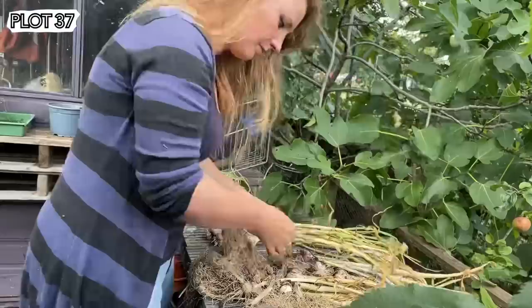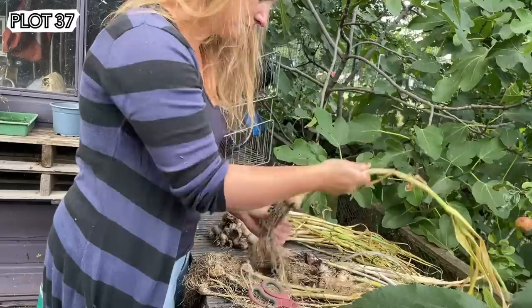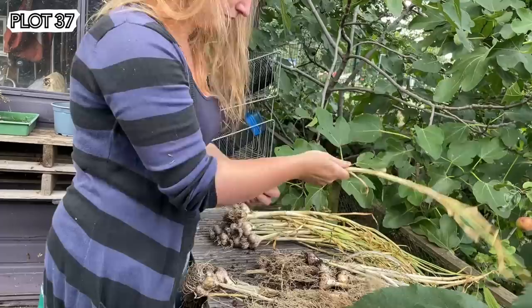I've taken out any of the ones that are damaged, obviously that dreadful slug mess one, but there were a couple in there which were just a bit damaged. I've taken them out, I'm going to eat them immediately back at home, and the rest of these I'm just going to give a bit of space in the shed, let them dry out with the onions. I'll put them in the same box as the onions, and hopefully we'll have garlic.